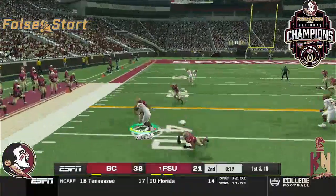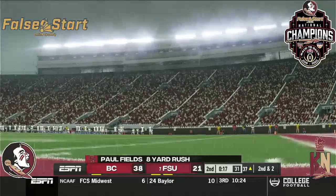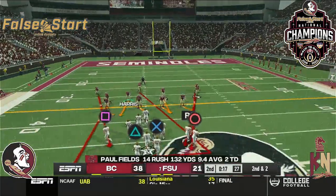Fields hits it on the inside. He's knocked out of bounds at the 37-yard line. That's good for a gain of 8 yards. That makes it second and 2. So it's 2nd down and about 2 yards to go.